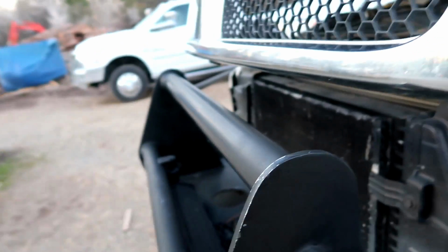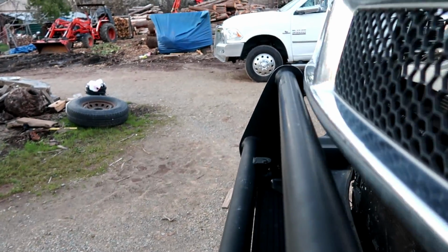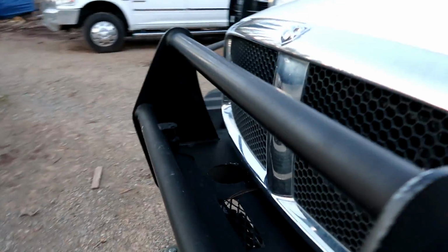Oh, and then I was trying to push something with my bumper the other day, being fun, and look what it does now. It clips the thing. It had like an inch of room before. It does not have room now. So, other than that, the truck is running strong.